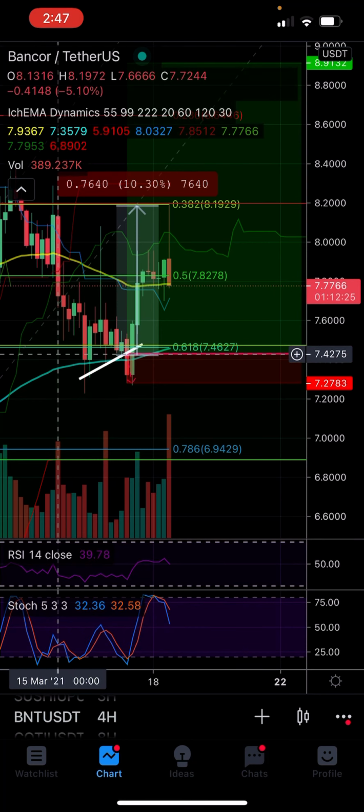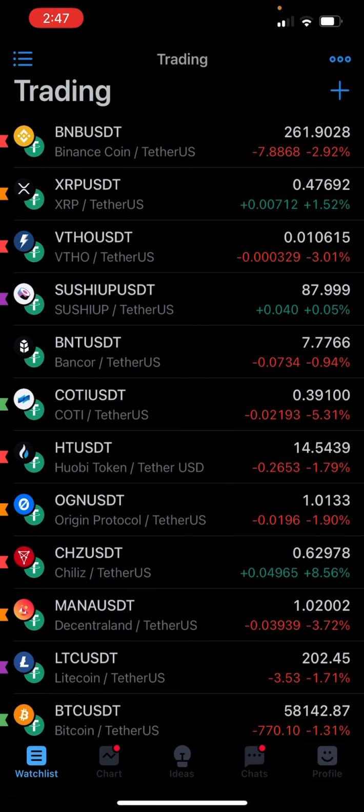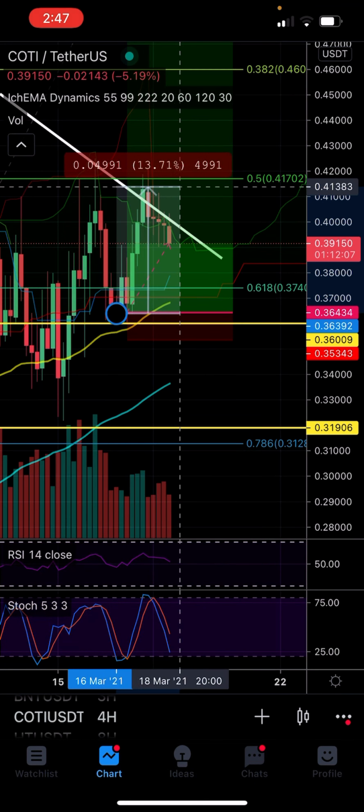The 99 EMA is down here. Plus we have the bottom of the cloud, and we have that 618 fib retracement. So all in all, there's a lot of support here. I'm still really confident about this. I'm going to leave it open just like the rest and let it play out. I'm not going to be mad that I didn't sell for 10% profit because I think there's a lot more potential there. Now, Cody also broke out beautifully.